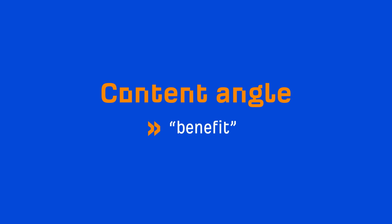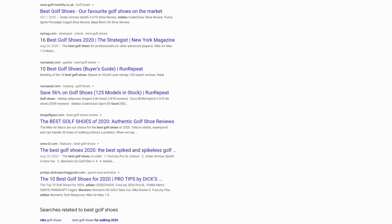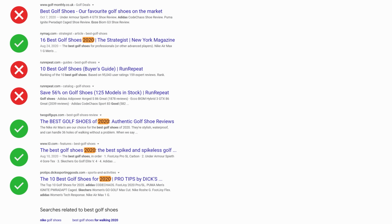And the third C is content angle, which often depicts the benefit. It's basically your hook as to why someone should click and visit your page. For best golf shoes, you'll see that every post has gone with a freshness angle, which is evident based on the current year being in the titles. In my opinion, this is the least important and often least consistent among top-ranking pages.